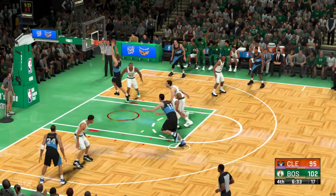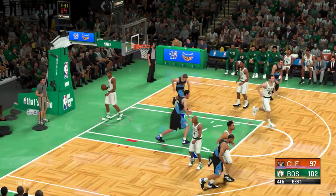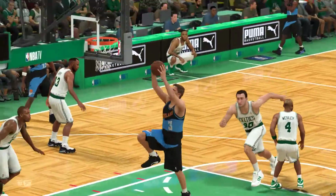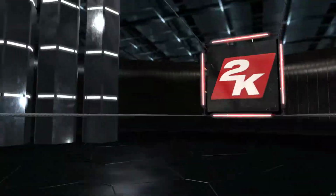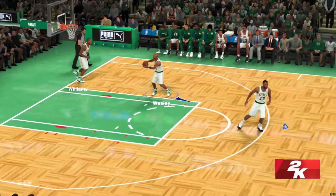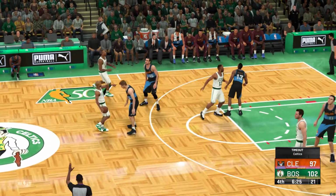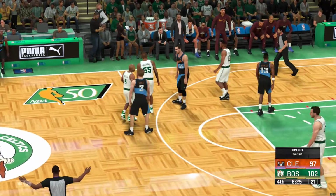Here's Sura. He takes it in. Power down with both hands. Yeah, he just punched the ticket on that one. That'll get the job done. Powerful two-hand jam. Here's Wesley. Now a timeout called by Boston. The short rest, very important.